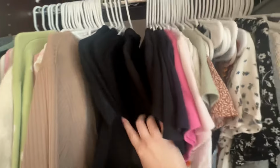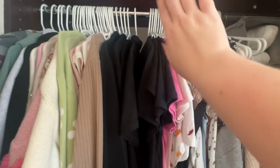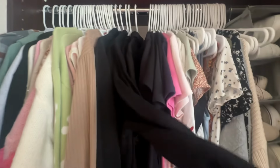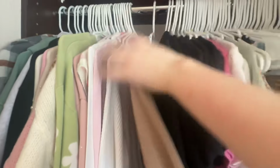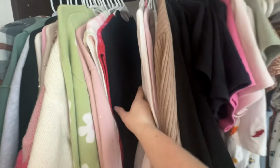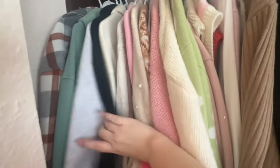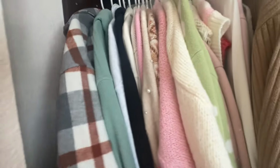I have all my work shirts right here, which I don't think I'll need anymore because my last day at my old job was yesterday, so I could probably get rid of these. And then I just have long sleeves. I have my sweater vests because I love sweater vests. And then I have sweaters, more jackety type things, and then my actual jackets.